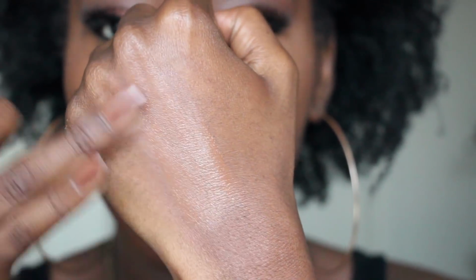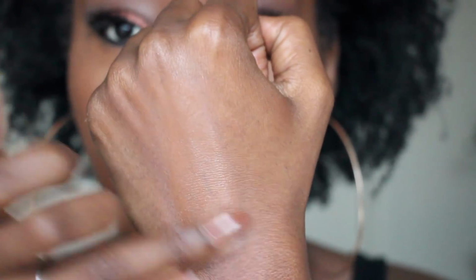Like right when you put it on your hand, you will see how smooth it blends out and how it kind of just looks like skin, but it definitely does give you a fuller coverage once you pack it on. Like I said, I like the foundation. I probably should come and do a review on it because I never have.